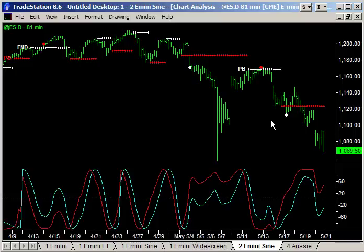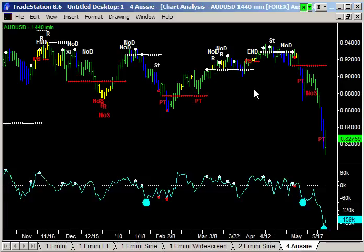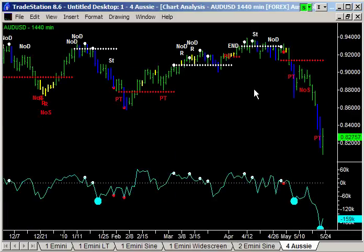So, we're definitely in a strong down move. So let's see how this plays out. Just want to quickly, because I have personal interest in the Aussie dollar, just want to point out the absolute slaughtering that's happening in the Aussie dollar at the moment.